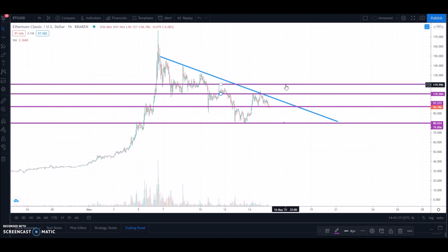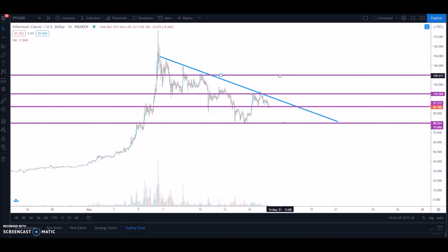And after 110, the next point I'm looking at is around 130, because we tried to break 130 and came down. So if it goes up, again it's up to you how you want to play. If you're a long-term holder, it definitely does not matter, you just buy and hold.